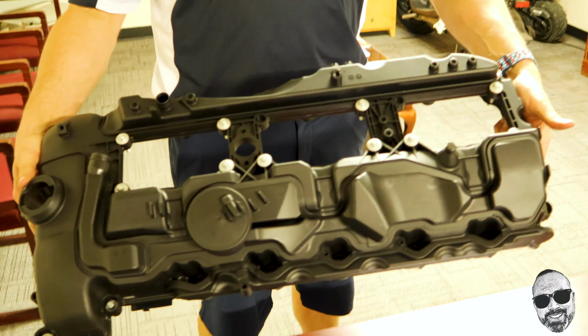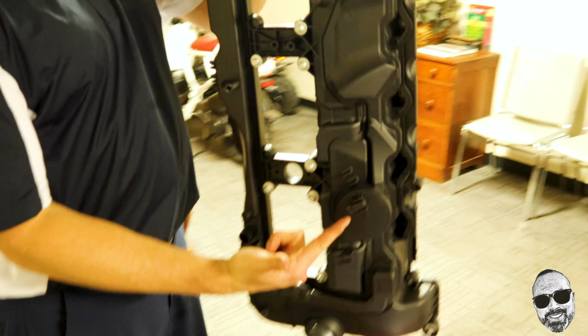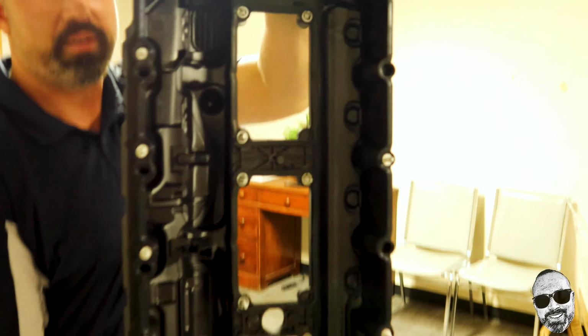Something that could be resolved with the actual repair, which is to replace the defective valve cover with an updated part number for the valve cover. You get the valve cover, you get the internal baffling, you get the PCV, it's a PCV system, you get a gasket, and you get new bolts. And so that's the way to do it. That's what we're going to do. That's my recommendation to her. It's going to end up being just a little bit over $1,000 to do that repair.